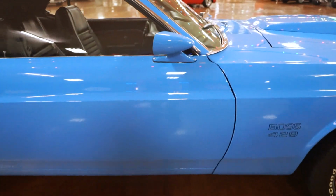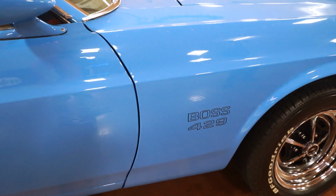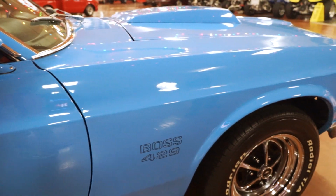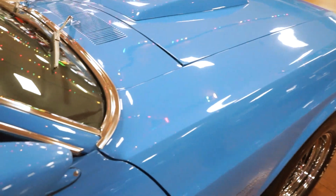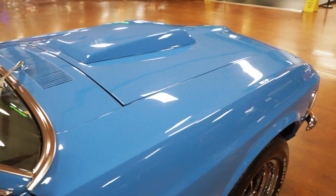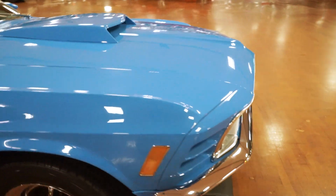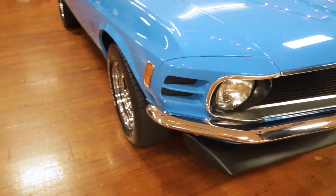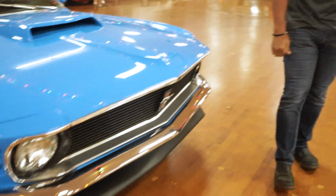Again, you have the Boss 429 designation there on the passenger side front fender, just as it was on the driver's side. Again, the paint on the passenger side front fender, the same as the rest of the car. It's laid uniform, no areas of clear fade, no spider webbing, etching, cracking, blistering, nothing. Super, super nice car. 1970 Ford Mustang Fastback.